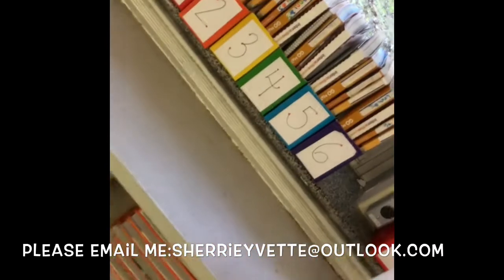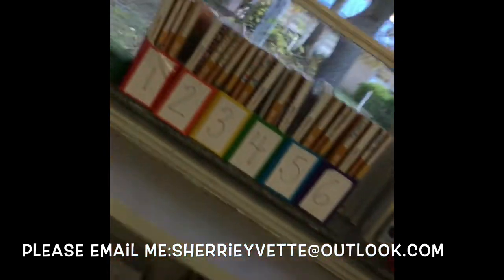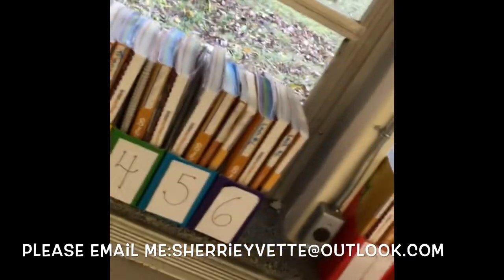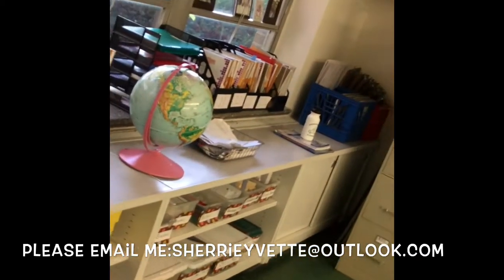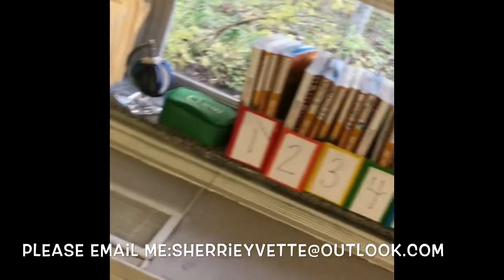Their hardcover books are on the shelf down below. And they are pretty much trained to not leave things inside their desks. Because when you get to middle school, you aren't allowed to leave things inside the teacher's classroom. You have a locker and you are responsible for being organized and not leaving things behind. So this is that area where student books are stored.